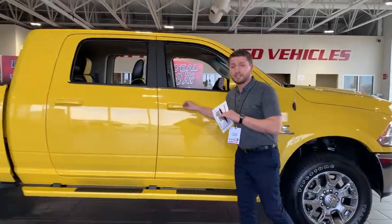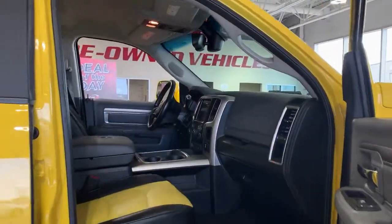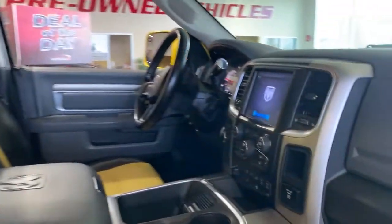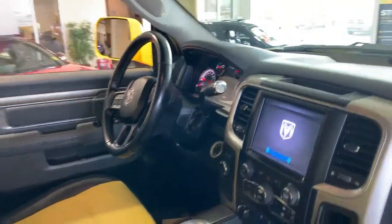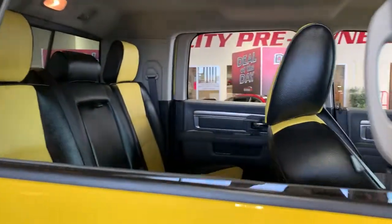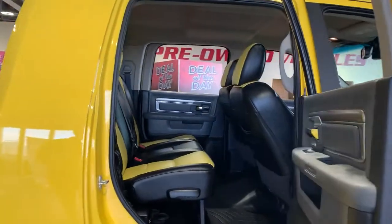So take a look at the inside of this truck. It's not going to disappoint. You've got nice perforated custom cat skin leather to match the exterior. 8.4-inch touchscreen, heated seats, heated steering wheel, everything a person needs in a truck. Look at this beautiful big back seat. This, of course, guys, is a Mega Cab. It doesn't get any better than this.